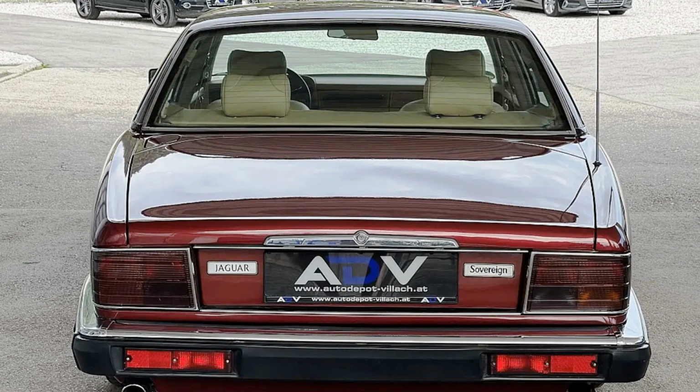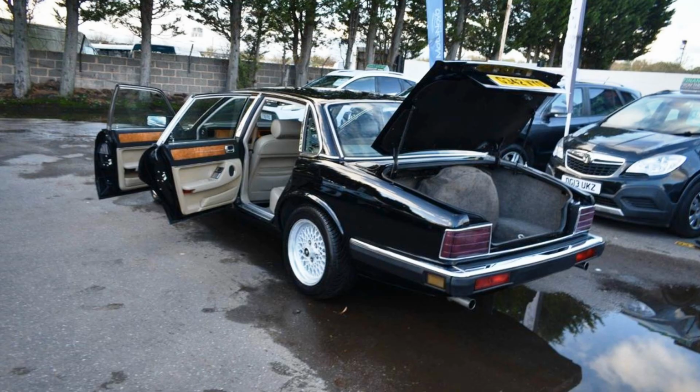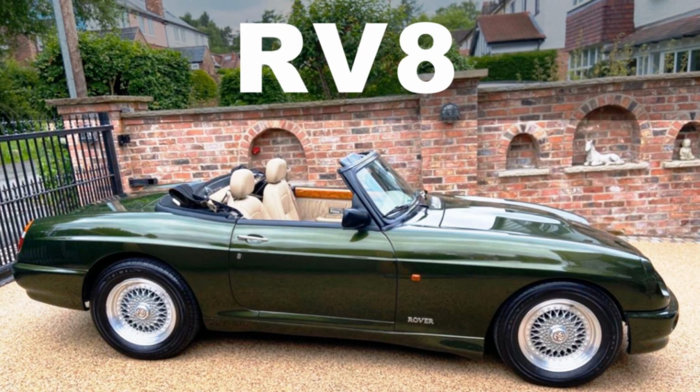Why? Well, there is a legend that when the car was in early development, British Leyland wanted to use the V8 engine and therefore eliminate the whole engine-making division of the Jaguar to save costs. This is the same V8 engine that was installed on many British cars of that era, including the MG RV8, which I have a video about.